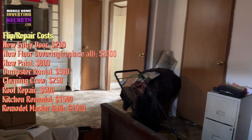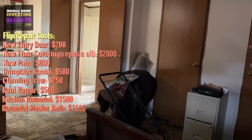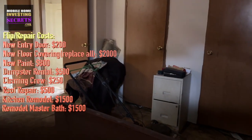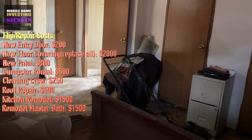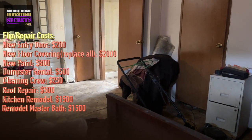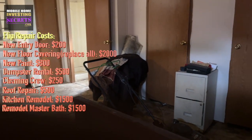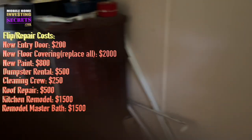And if you'll see in the corner too, there's some extra vinyl flooring. So that's something that you'll find out too when you're doing these homes. A lot of these sellers, they'll have material left over from projects that they did to the home, and you can just reuse it. So that's an extra bonus. Let's go to the other side of the home.